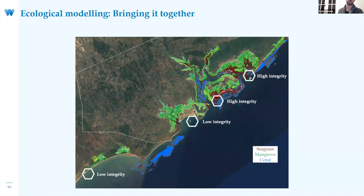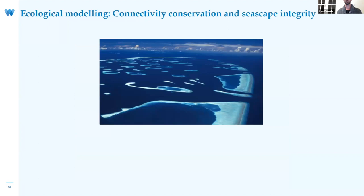And we can see this region in the top right, there's a lot of connectivity between habitats, very densely populated. Whereas as you go further down and south, you can see the integrity seems to drop off. And this is how we're going to combine this to derive secondary layers for our conservation priority objectives.